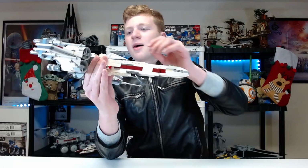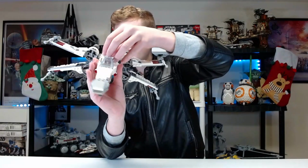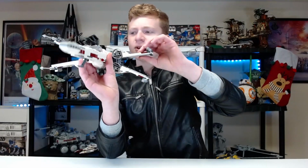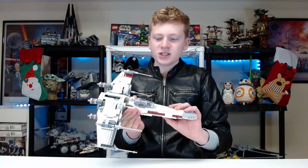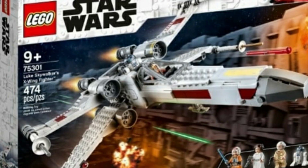It's close. But it also looks good. So then, yeah, you push it up, you get the X-Wing, and it feels kind of bulky in here. Like you're getting a full X-Wing. With this one, it feels like they tore it down to its bare bones, almost like it's nothing.